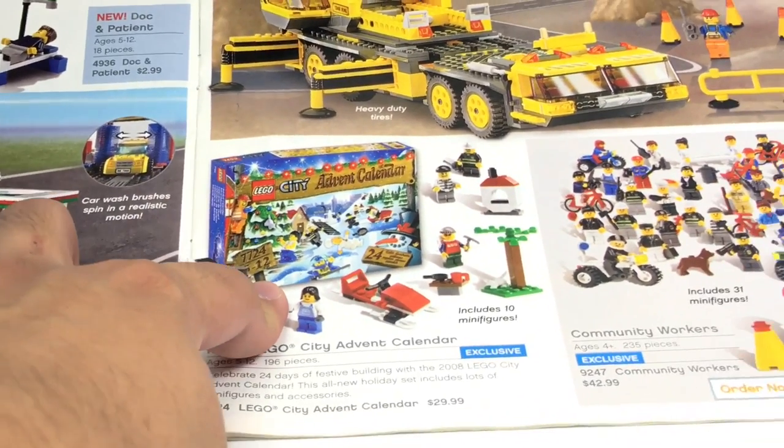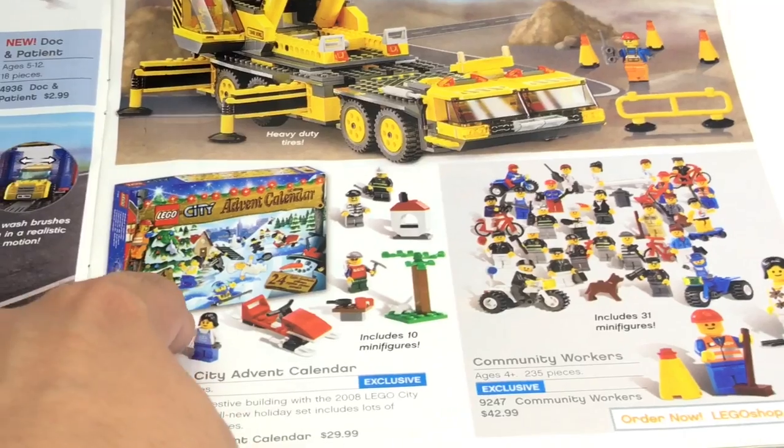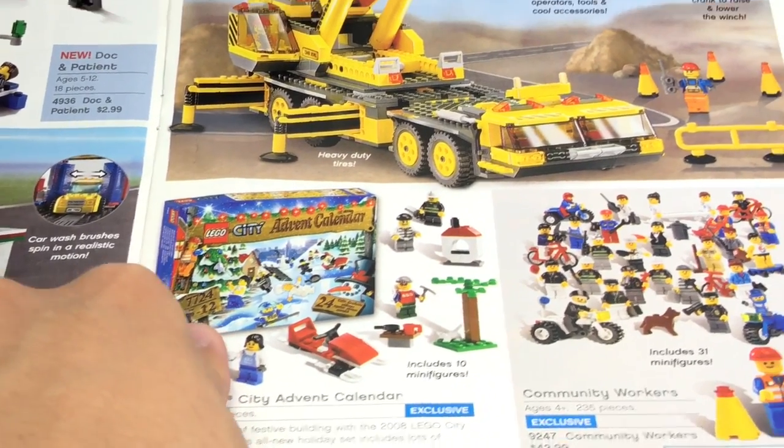This was the last city event calendar I ever got. It reminds me, I gotta open up the Star Wars 2016 advent calendar. I'll probably do that when I come home for Thanksgiving.